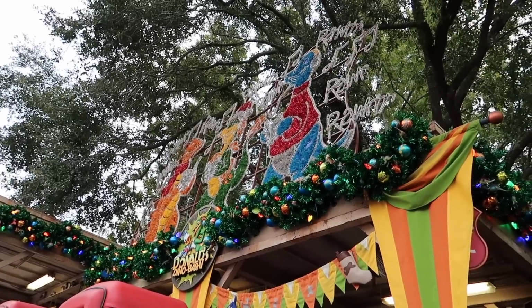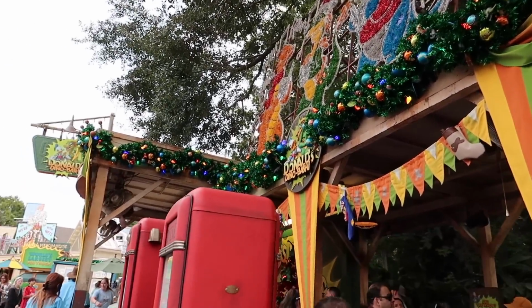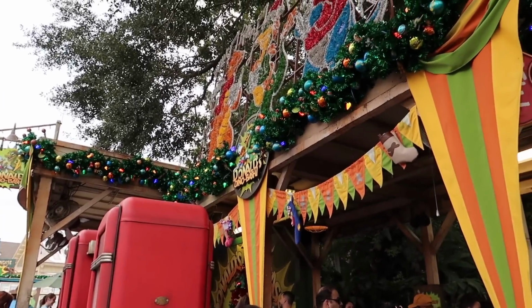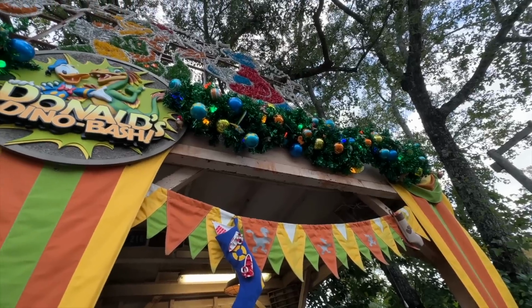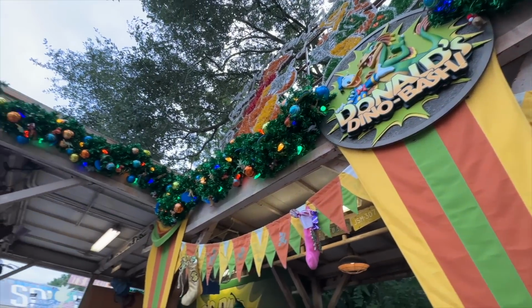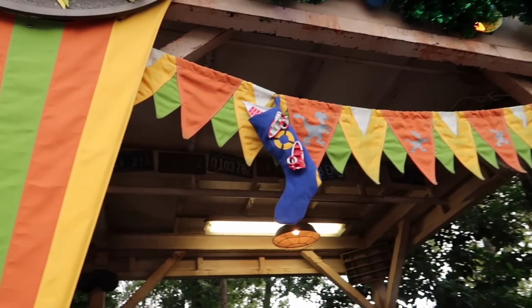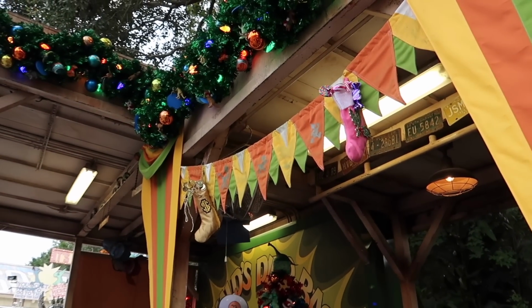Oh my gosh, look at how pretty that is. I think Donald's in there. I can barely see into this meet and greet, but I know it's one of the ducks and we're gonna get in line and meet him. We've got stockings up here. I feel like that one's gotta be for Scrooge.